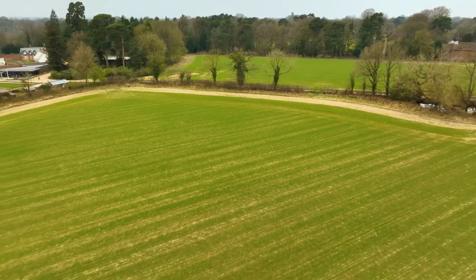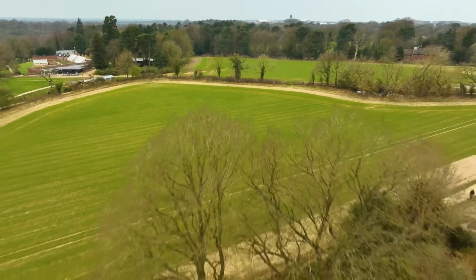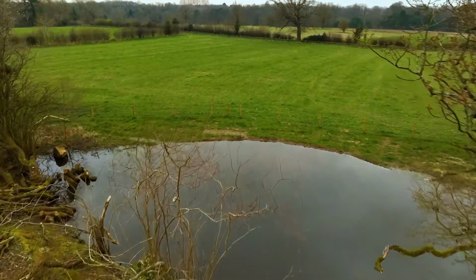And then when you come up to the top of the valley here, we've got these lovely traditional arable fields with the hedgerows and the trees. And we've been trying to improve that by putting back in some of those hedgerow trees and those field trees and reinstate some of the ponds that would have been here many years ago. Let's go and have a look at one of the ponds that we've excavated.